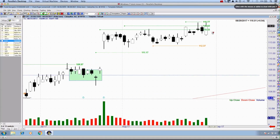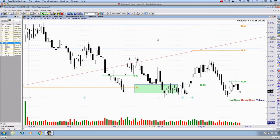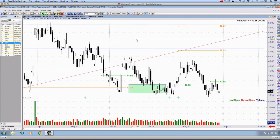Caterpillar, you can see this, 115, 116, 116.77. As long as we keep holding above this critical area, above 112.37, you can expect this to continue indefinitely as long as the market remains in that macro bullish trend. That is the broader markets, of course, when I reference that, by the way. So Caterpillar is looking good to continue that breakout. Pardon me, I have the flu, by the way, so even during this very quick recording, I'm starting to lose my voice, so my apologies for that.